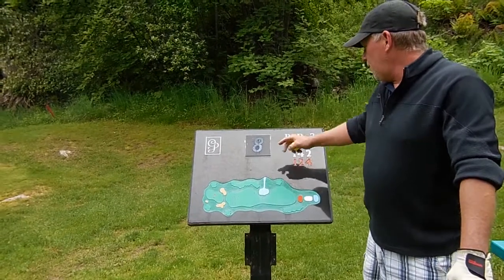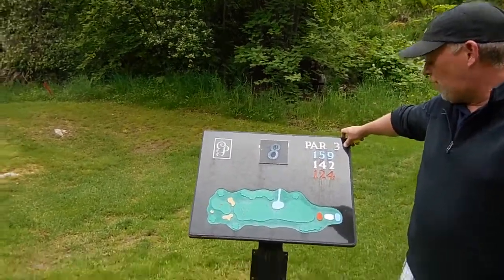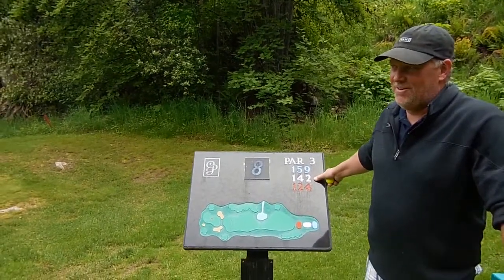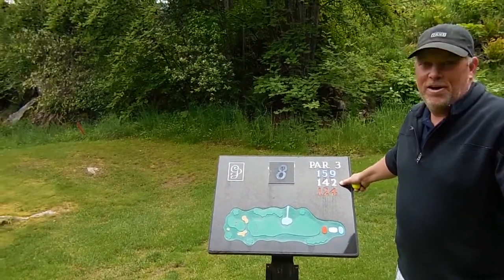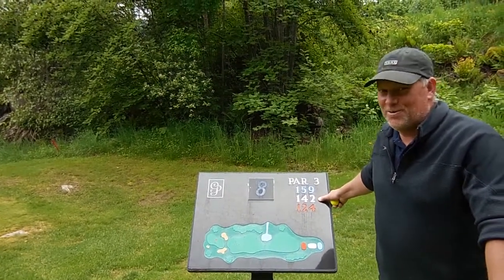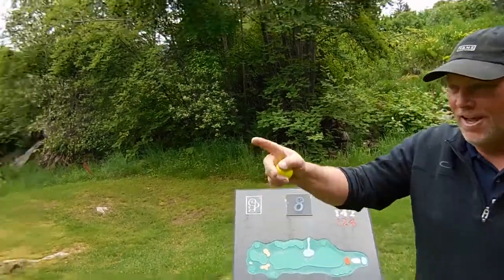All right, so we're at hole number 8. This is a really short par 3. Yeah, it says 142, but there's no way. No way. 120 is what I'm thinking. Anyway, let's take a look at it.